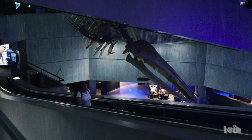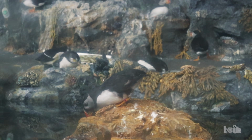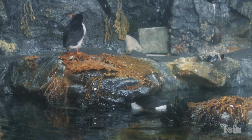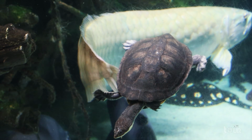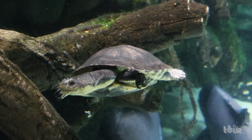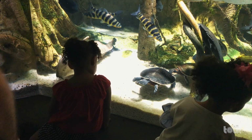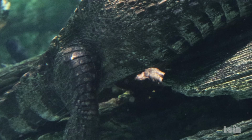Traveling to the next level, we can see the whale skeleton become the focal point of the museum. On this floor, we find the fun and ever so active puffins. These bright-billed animals are master divers, going down as deep as 60 meters. And our long-necked turtle friends show off their happy environment to get attention from the aquarium visitors. These long-necked turtles move freely while sharing their habitat with an alligator, a less aggressive predator than its ferocious cousins, the crocodile.